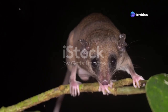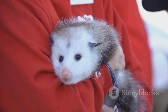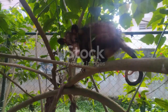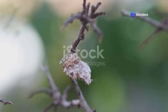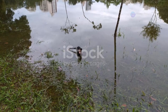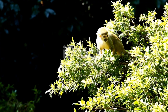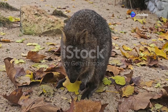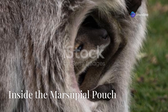One of the most intriguing behaviors of opossums is their famous playing possum defense mechanism. When threatened, opossums will often go limp, drool, and even emit a foul odor, mimicking the appearance and smell of a sick or dead animal. This tactic often deters potential predators, giving the opossum a chance to escape. Opossums are highly adaptable creatures, thriving in a wide range of environments. They play important roles in their ecosystems as seed dispersers, scavengers, and predators of insects and rodents.